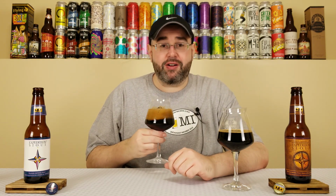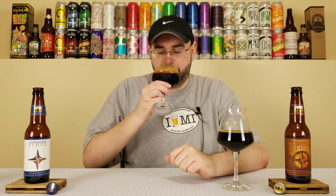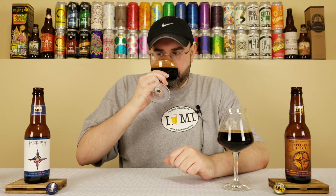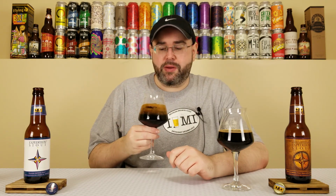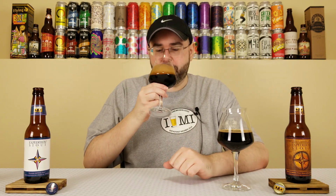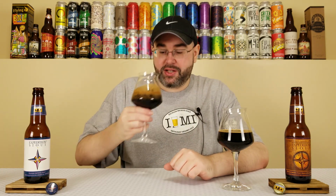A little bit of char. It's not barrel aged, but there's a little bit of char. I think it's just how deeply roasted the malts are. Maybe a touch of marshmallow. Yeah, tinges of vanilla and marshmallow. I just love the complexity of Expedition, honestly. It just smells so gorgeous. Yeah, that's an awesome smelling beer.